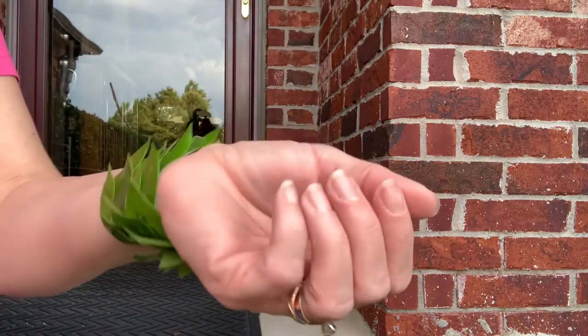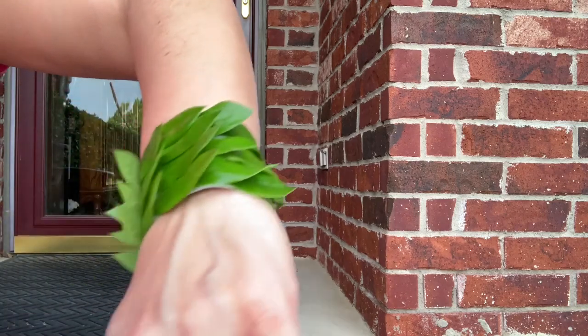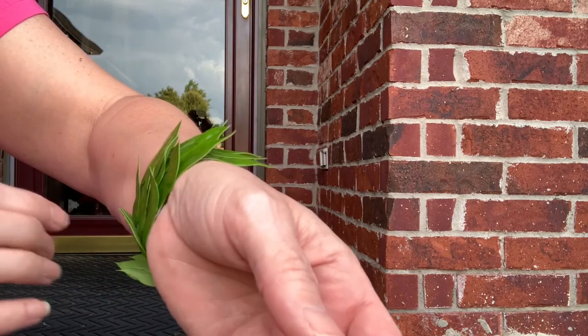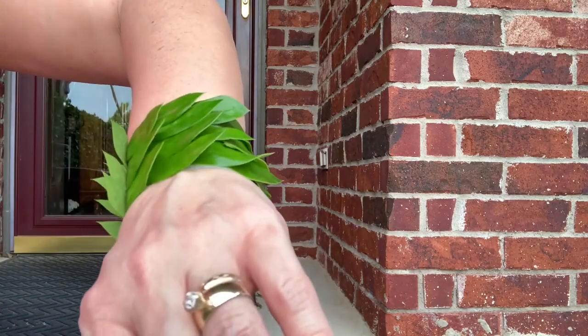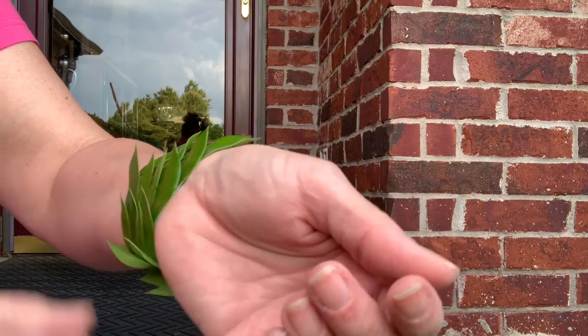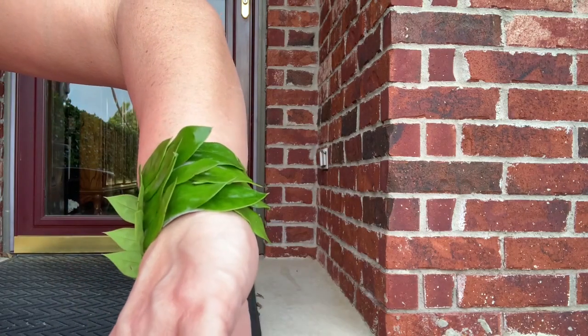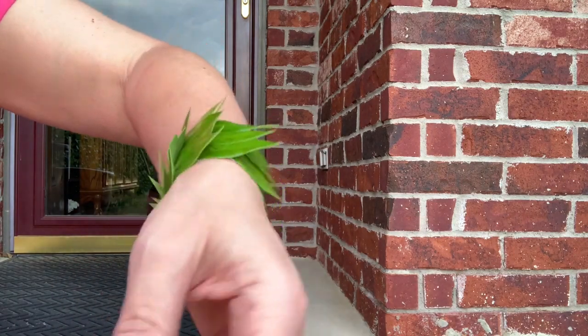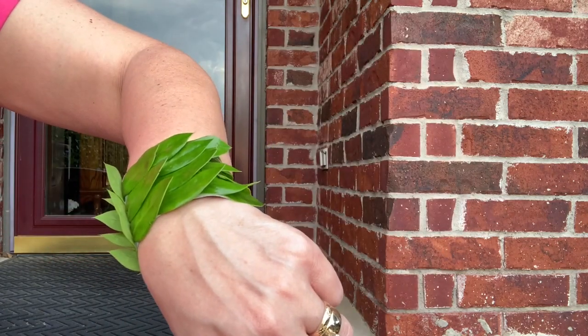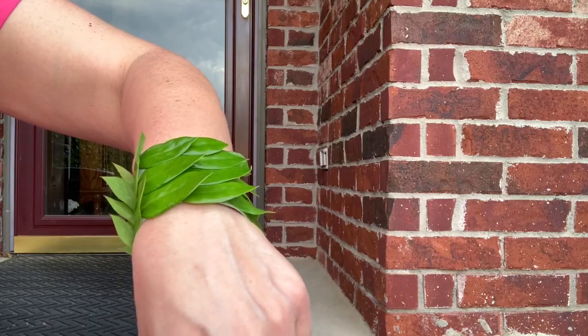Okay, so there I have made a nature cuff. I kind of like it. I think if I made another one, I would use smaller leaves. The bigger ones tend to stick out, but I like it. I think it's kind of cool. All right, so I want to see your cuffs. I want to see your bracelets. I can't wait to see them. Have fun.